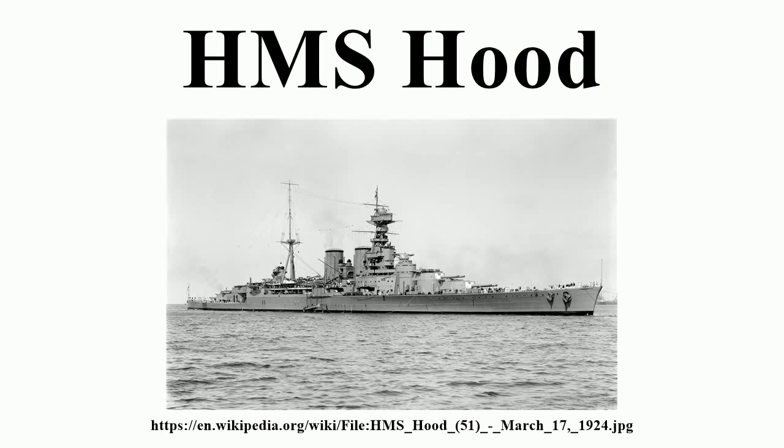Live firing trials with the new 15-inch APC shell against a mock-up of Hood showed that this shell could penetrate the ship's vitals via the 7-inch middle belt and the 2-inch slope of the main deck. A proposal was made to increase the armor over the forward magazines to 5 inches and 6 inches over the rear magazines in July 1919 in response to these trials.